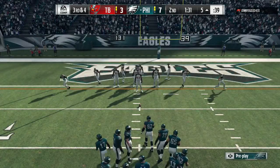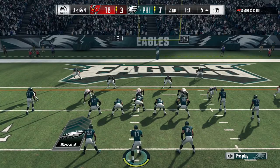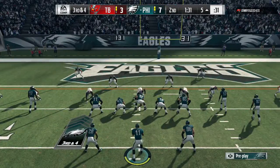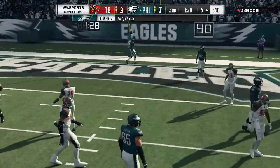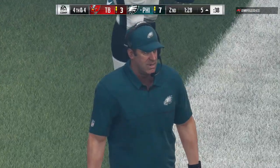This offense has converted 2 third downs on this drive already. This is 3rd and 4. From the gun, it's Wentz. And almost picked off. I guess the good news for them now, it's 4th down.